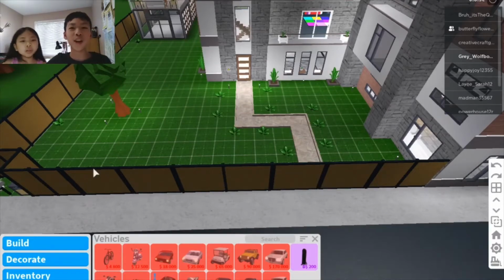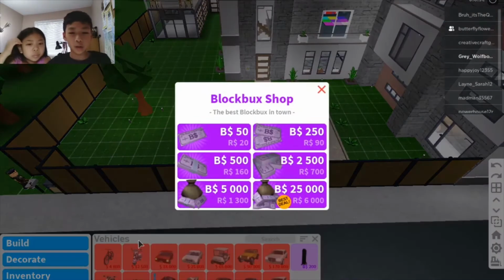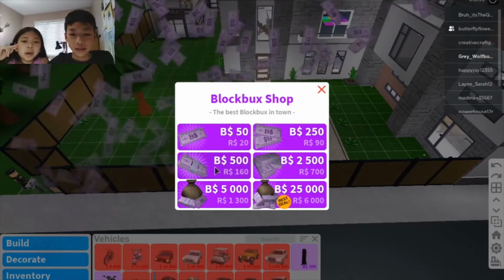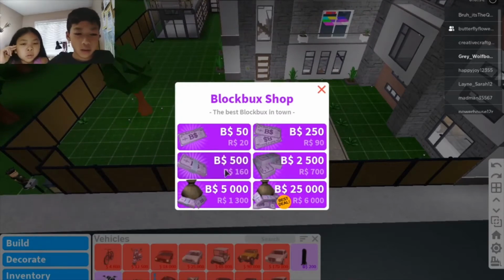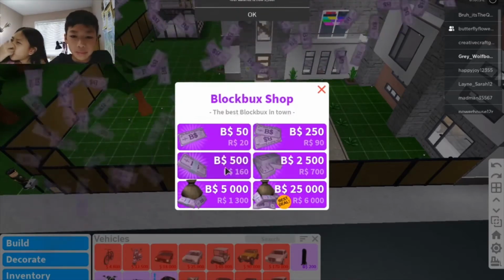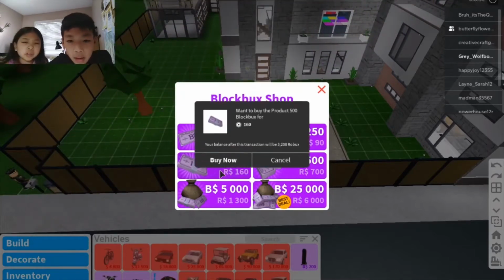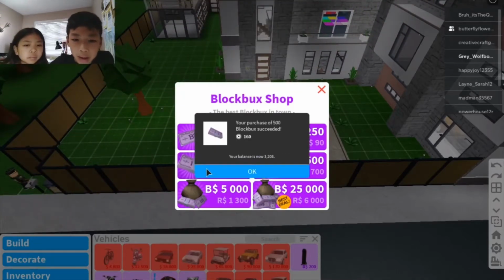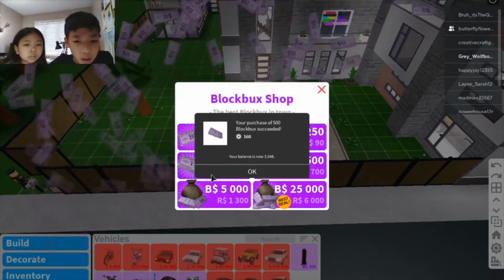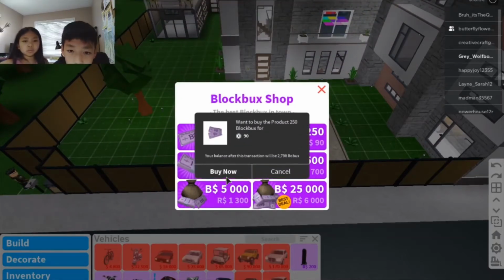Okay, so first, guys, I'm gonna go get some Bloxbux. So I'm just gonna buy this. Well, that's gonna be a lot to buy of that. Yeah. So I have that. Now I'm gonna do this. You might need four. No, I don't know. I'm not sure. We'll see. I'm gonna try. Okay. So now I almost have enough. Come on. You need to go try this.